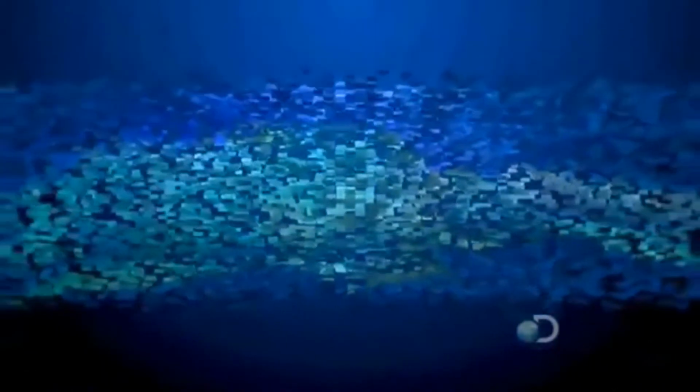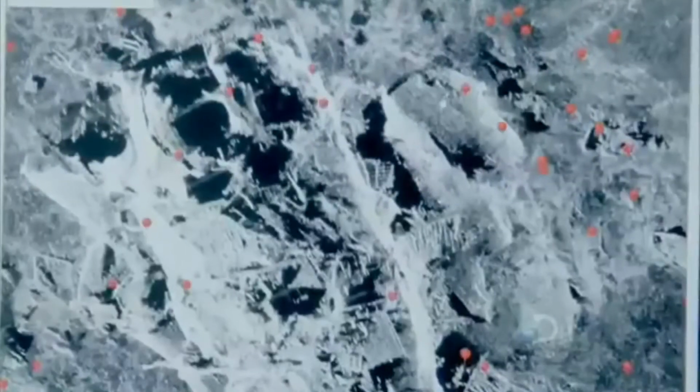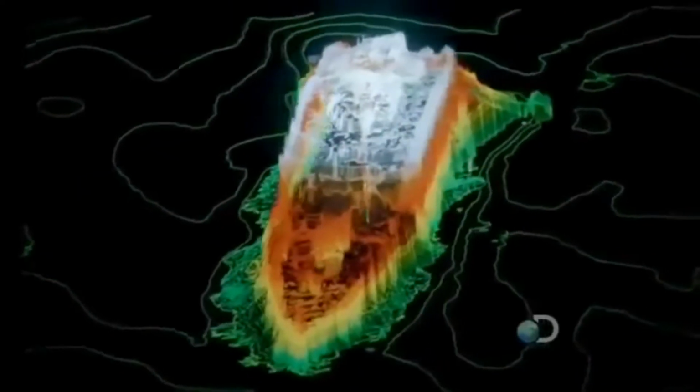Experts stitch together high-resolution sonar images of the entire wreck site. Others create photo mosaics that will revolutionize the field of oceanography. And by merging the sonar and visual pictures, experts create an unprecedented 3D model of the site. When processed, this hard data gives us the ability to do something spectacular.